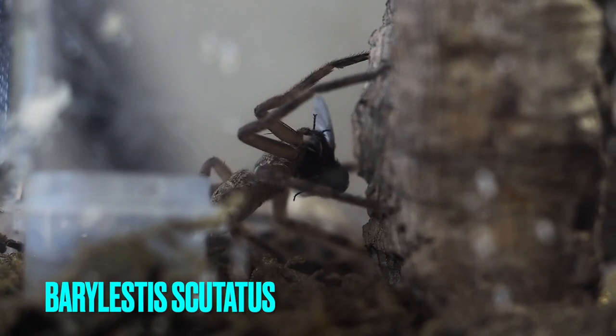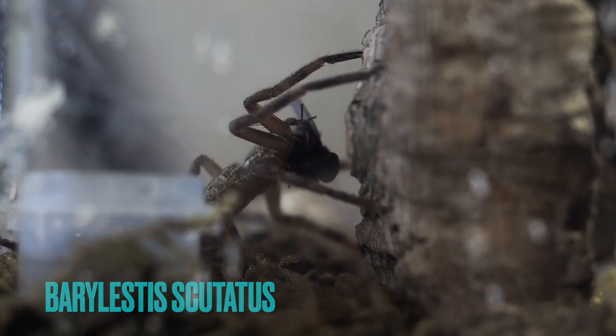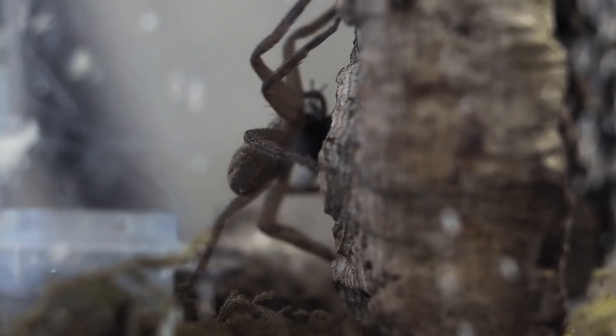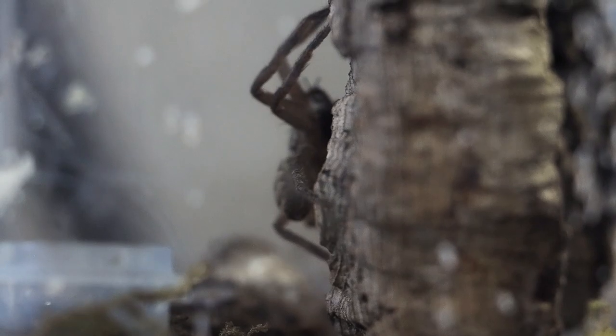Okay, I'm going from fast to even faster. Did you guys see that jump? How cool is that? And this is my Barylestis scutatus huntsman. She is a bit grumpy when I actually point light at her, so we're just gonna see her take off.